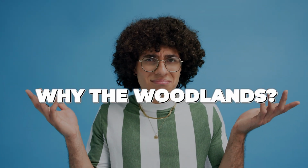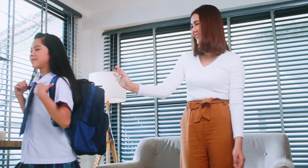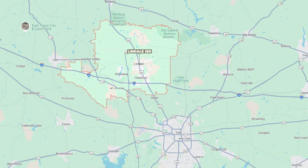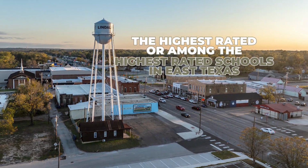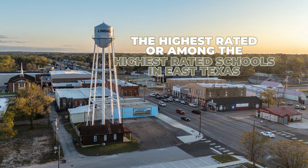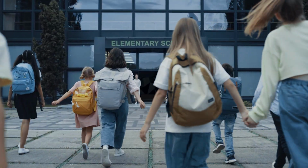So why the Woodlands? Well, one of the primary things that I think makes the Woodlands a great area is if you have a family of school-age children, it's zoned for Lindale ISD. It has a Tyler, Texas address, but being zoned to Lindale ISD is a big draw. You're a little bit closer to Tyler, but your kids can go to school in Lindale. Now, like we've talked about in a lot of other videos, Lindale is consistently the highest rated or among the highest rated schools in East Texas. Ever since its outset, Lindale has been the premier school destination in East Texas, and that's why a lot of people are drawn to Lindale specifically to be able to attend the schools.